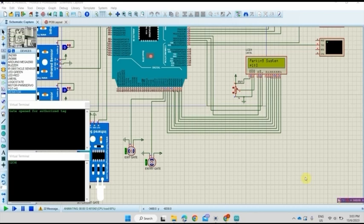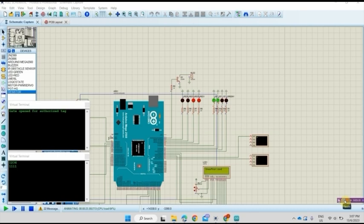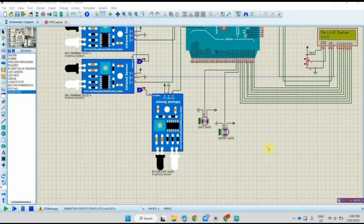If we insert a key other than the authorized key, the LCD will display unauthorized, it will ring the buzzer, and the gate does not open. Lastly, for the exit gate, IR5 is installed at the exit gate to detect a vehicle, and when it is turned on, it will open the exit gate. It also waits for 5 seconds before it closes back.